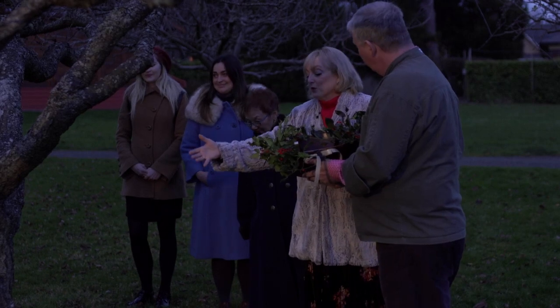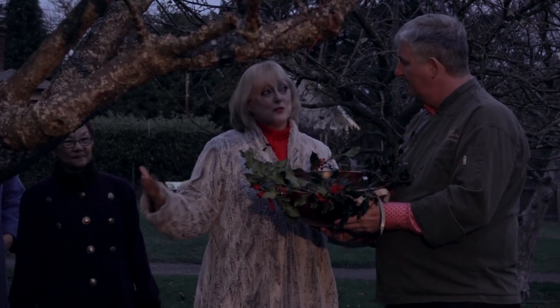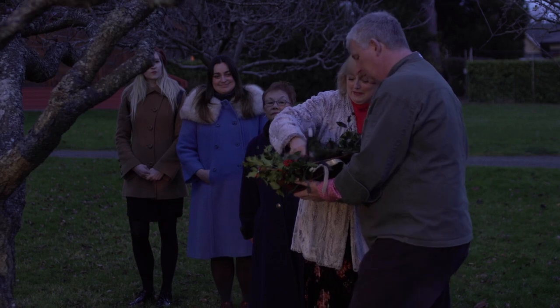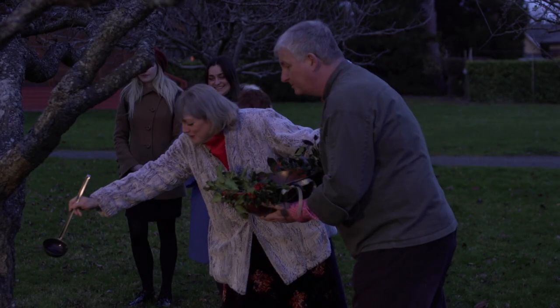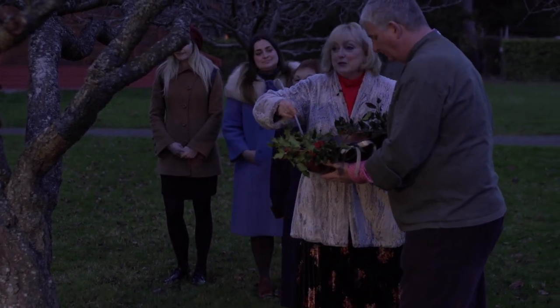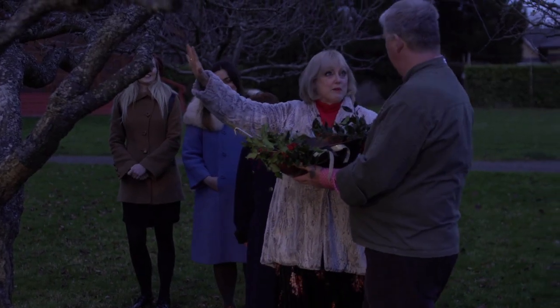But what we're going to do is bless the roots of the apple tree, and what that's traditionally supposed to do is ensure great fertility in the next year. So I will dip the ladle in. I hope the tree appreciates this. This is normally done, by the way, at twelfth night. And the other thing that we should actually be doing is screaming and shouting and banging pots, because the other part of this is scaring away the evil spirits that are going to keep the tree from bearing properly.